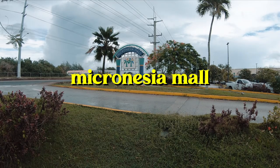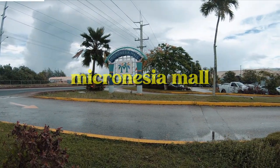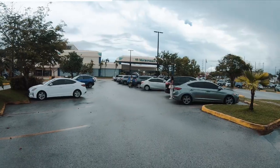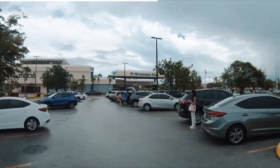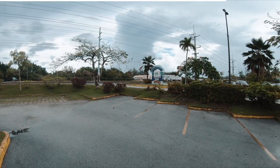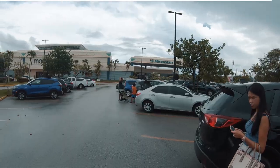All right, friends, the second place is the Micronesia Mall. You can turn right off of Marine Corps Drive, and it goes right to Macy's. If you're traveling north on Marine Corps Drive, it might be a little hard to see. You might miss the first turn. But the second turn, right after Jollibee, just take a right at that sign. You can come in and park. Okay, let's head in.